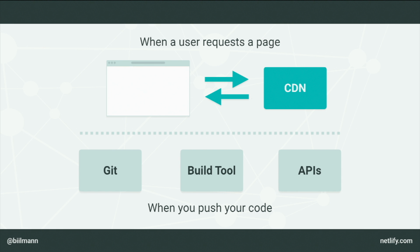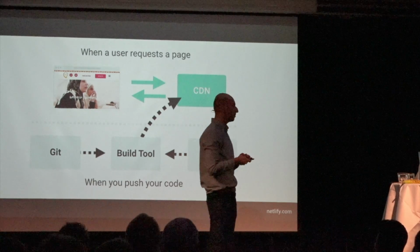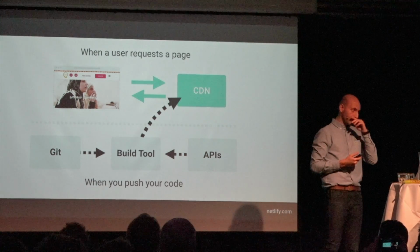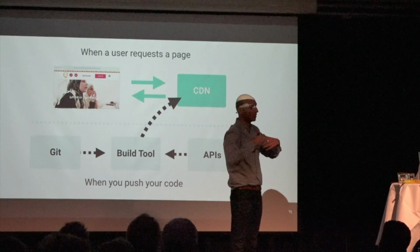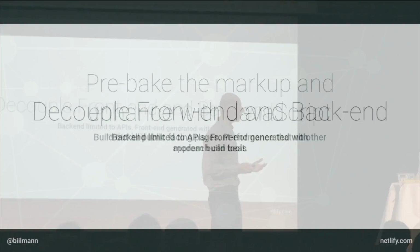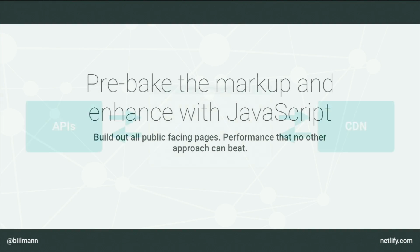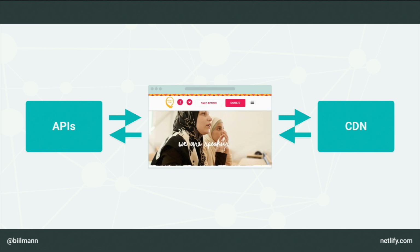So when we push the code in Git, we're going to have a build tool anyway, and it's going to pull content from the APIs, and then it's going to put it in the CDN. So at any given time when you access the page, you're going to get the content from a CDN, right? So there is basically no backend. There is no database in the back, because everything is generated using a static site generator, right? But the thing is, we're enriching the experience by using JavaScript APIs on top of the pre-built static site. So we decouple front end and back end, and we pre-bake the markup and enhance it with JavaScript. So in the end, it's all about running in between APIs and running in between CDNs. Right? This is way simpler, and this is a remarkable boost in performance.